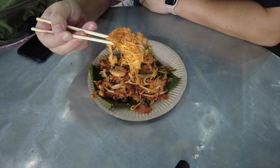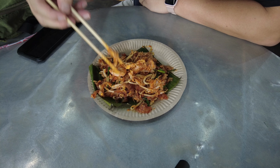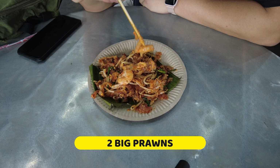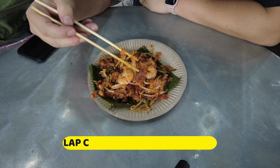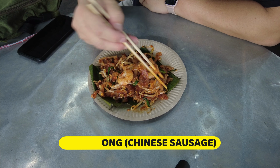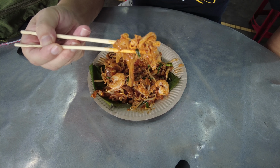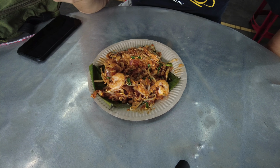Duck egg char kway teow. Yeah. Prawn. Big piece of prawn. Two actually. Then you have lap chong. Some lap chong. Okay, my first bite. Yeah, because of the duck egg, right? So the kway teow is very creamy compared to a normal chicken egg char kway teow.